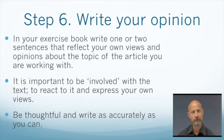Write your opinions down. I'm not asking here for a summary. I'm not asking for a 1,000-word essay. I'm asking for 2 sentences about what you feel. What is your understanding of this topic, what you feel about it, your opinion.